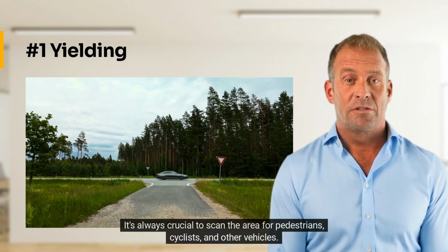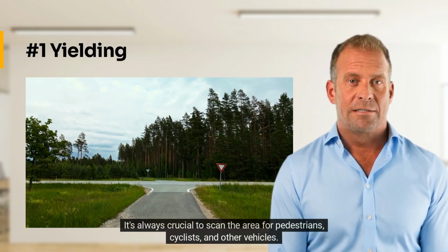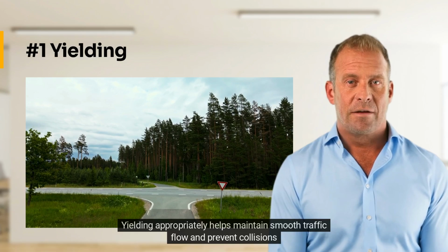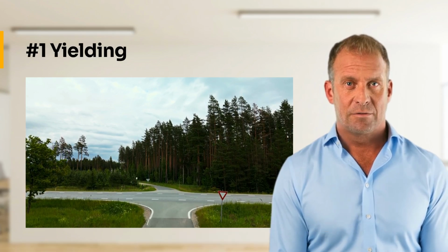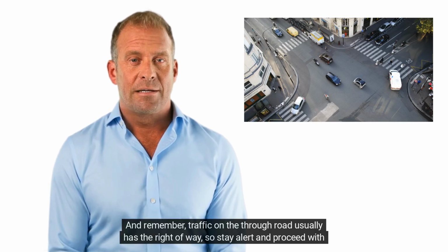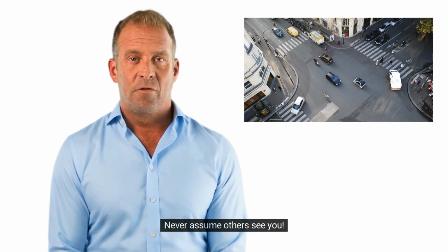It's always crucial to scan the area for pedestrians, cyclists, and other vehicles. Yielding appropriately helps maintain smooth traffic flow and prevent collisions. And remember, traffic on the through road usually has the right of way, so stay alert and proceed with caution. Never assume others see you.